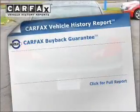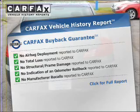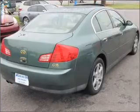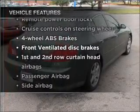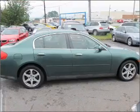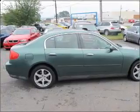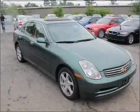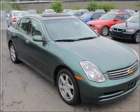Rest easy knowing this vehicle comes with a Carfax Vehicle History Report from Carfax, the most trusted provider of vehicle information. And with these notable features, you won't want to miss out on the opportunity to own this amazing ride. Air conditioning, power door locks, power windows, power steering, cruise control, power mirrors, an alarm system, an AM/FM stereo with a CD player, an adjustable tilt steering wheel.